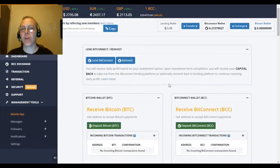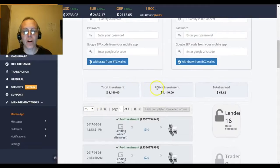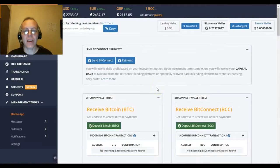One of the great things that you can do whenever you're in BitConnect, at the end of this video, you're going to see a link to a video for how to load Bitcoin and exchange it for BitConnect coin and then do a lend. So just click that option when it comes up at the end of this video, and you'll learn how to do that. But here, as you can see, I got a lot of investment already, $1,140, and it's really working great.